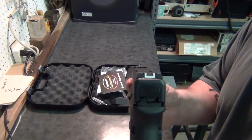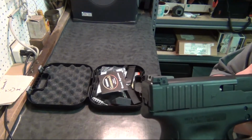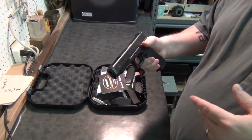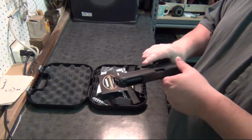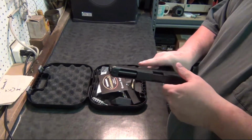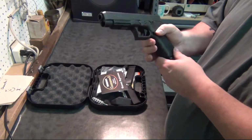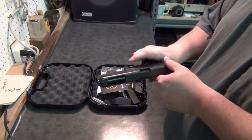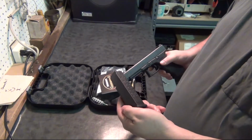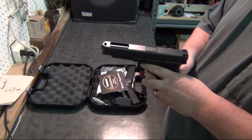It comes with the stock sights, as you can tell. However, they are adjustable, so that's a plus. I'm not going to do a really in-depth review of it because there are so many out there that can topple anything I can do. I'll just tell you a little bit about the gun. It's got a 4.5-pound trigger. Of course, it's compensated. It is empty. It's got the extended mag release and the extended slide release. It feels really, really good in the hands. Comes with three 17-round magazines, and of course the cleaning kit and all that hoopla.